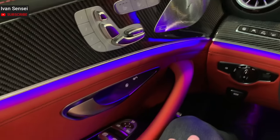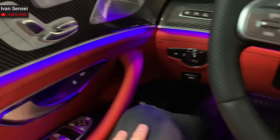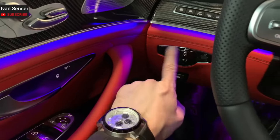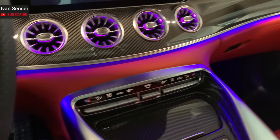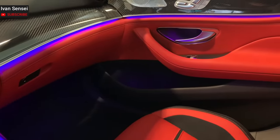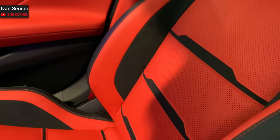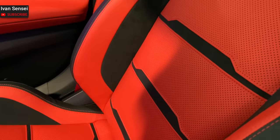Red chili and black interior. On the camera it looks brighter, like orange, but it's not far off the color, a little bit more dark in reality. So yeah, it really just looks great.